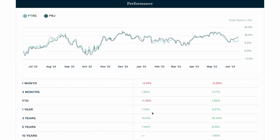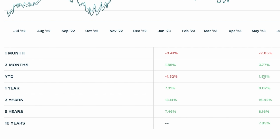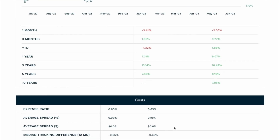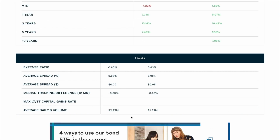Next, we see that the number of holdings is identical, with the 31st holding in each ETF being cash. Performance for the two ETFs is largely aligned, though PBJ outperformed. Year-to-date, PBJ outperformed FTXG 1.86% to -1.32%, 1 year 9.07% to 7.31%, 3 year 16.42% to 13.14%, and 5 year 8.16% to 7.46%. So while PBJ may outperform in the short term, performance in the long term seems to be pretty similar. Next, we see the trading price spread less pronounced, with FTXG at 2 cents versus PBJ at 5 cents. In general, we should prefer more volume and better liquidity from our financial instruments.